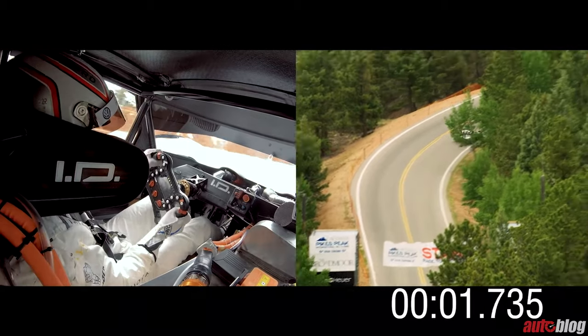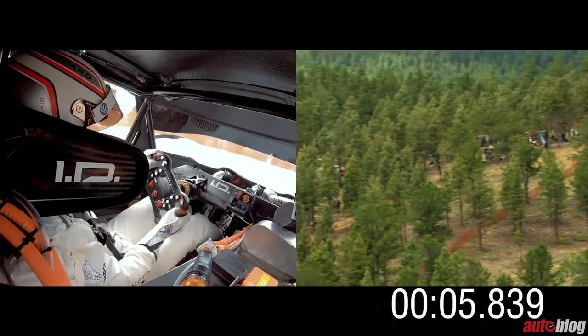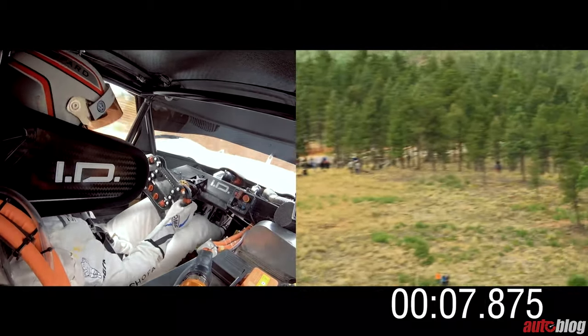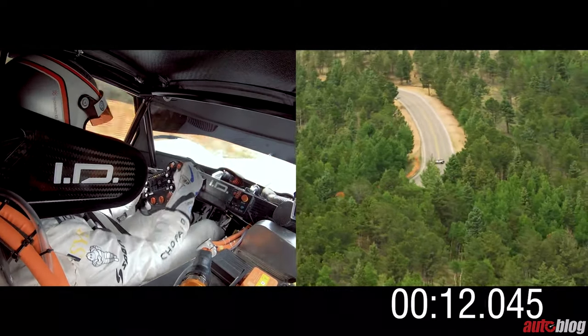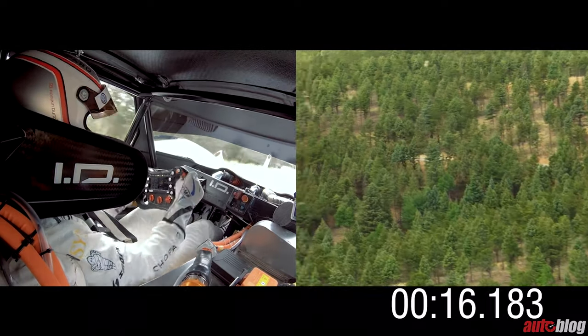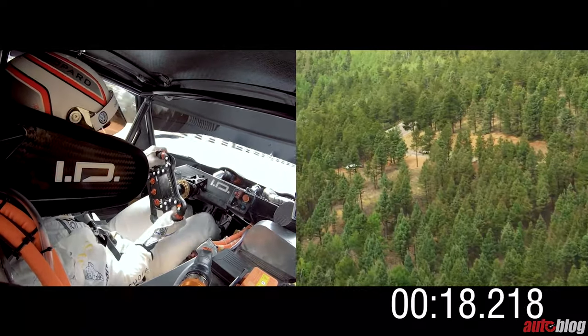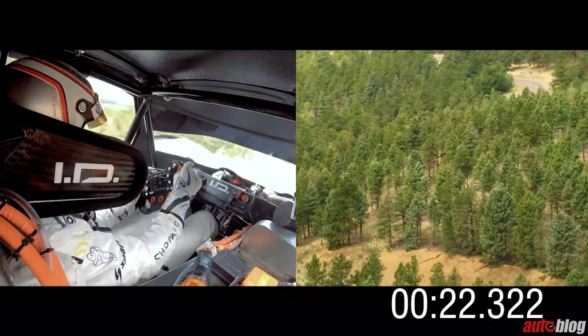And he's off. And there he goes. Romain Dumas. Holy smokes. That is one extremely fast car. I mean, it was about a second from the time it left the starting line until the time it was out of sight. Yeah, unbelievable. Yeah. I don't even know if the helicopter will be able to keep up with this guy. Holy smokes.